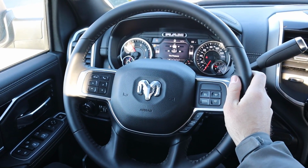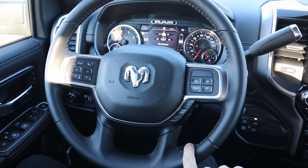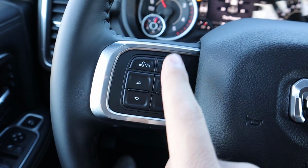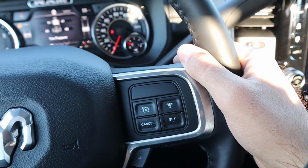Here is the steering wheel with the Laramie. You can see you've got smooth leather all around, and then you've got the darker stitching there on the center portion. You've got your cruise control over on this side, and then the gear limiter just down below it. Over here, you've got the controls for the center stack, your voice command controls, and phone controls. There are radio controls on the back of the steering wheel as well.